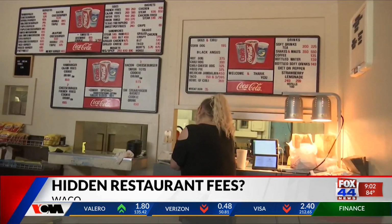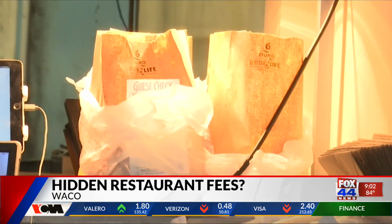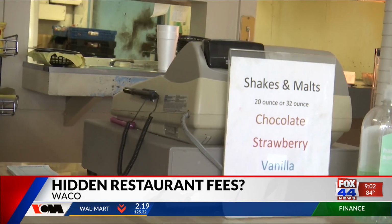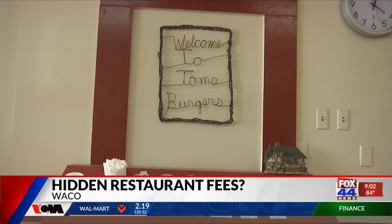Jessica. Adam, if you haven't been going out and been paying close attention to the receipts, it's not uncommon for restaurants nowadays to add extra fees at the bottom of your receipt to account for those inflation costs. But for Tom's Burgers, they will not be adding any hidden fees, and they will be transparent with their customers. Tom's Burgers, like many other restaurants, have been seeing the effects of inflation. David Corbett says he has been closely looking at the prices when purchasing products.